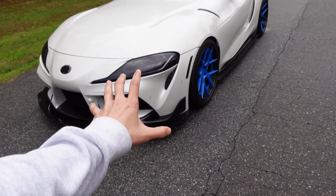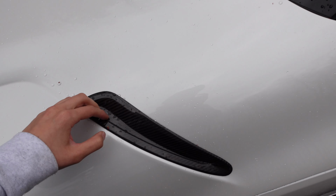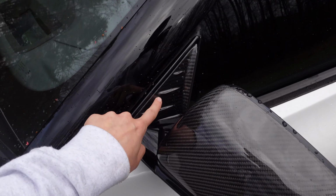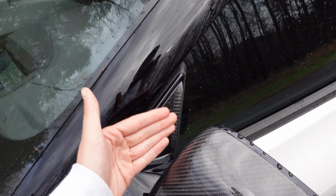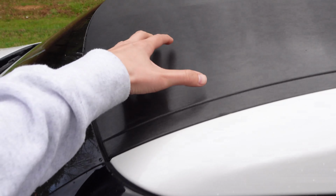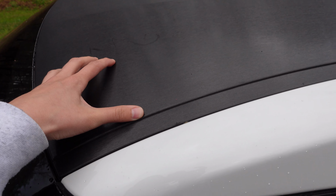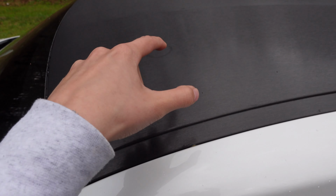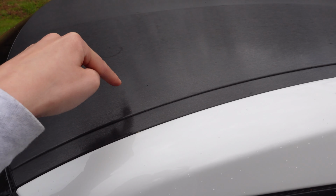Moving along to the side, you've got blacked out side markers. You've got carbon fiber trim pieces right there, carbon fiber mirror caps. You have a carbon fiber wind deflector, which if you know what that does, it helps with the buffeting of the wind. This is wrapped up top. This is like one of those brushed metal types of wrap, which I really like. I had a friend who actually wrapped his entire BMW M2 with this, and it actually looked really cool.